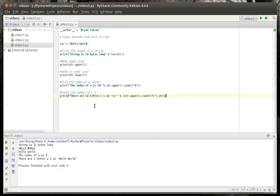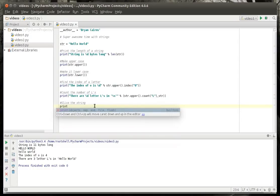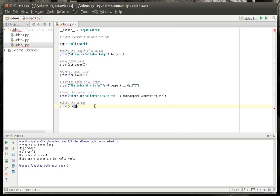Now we're going to do some slicing. What is slicing? Think of this string as a loaf of bread, and you want to slice this into certain chunks. Like you want half the loaf or a third of the loaf or just one little slice. We're going to print str, and then we're going to do these brackets here, and we're going to say 3. Looks very foreign to us. What does this mean? We're taking the string, and then on position 3 we're going to print that out, which should be that first L. So let's run this. Sure enough, there's the L right there. So we're taking a slice. We're getting just one little slice.